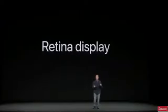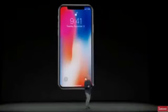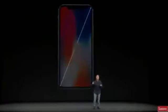iPhone X has an all-new display. It's called the Super Retina display. The level of quality and responsiveness and efficiency is really quite a breakthrough in mobile displays. To start with, the Super Retina display is 5.8 inches on the diagonal.